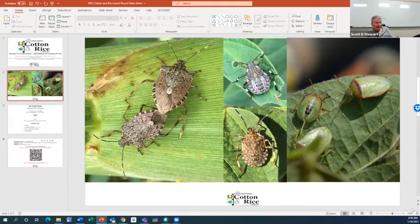That's the bad news. They feed on about everything. The good news is it's kind of just another stink bug in a way. It's not particularly difficult to manage with insecticides. They're relatively easy to kill, more like a green stink bug. So they're pretty manageable. What I've been telling folks is it's probably just going to make our stink bug problem a little bit more consistent and a little bit worse.